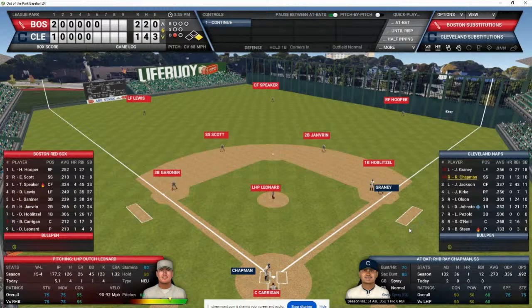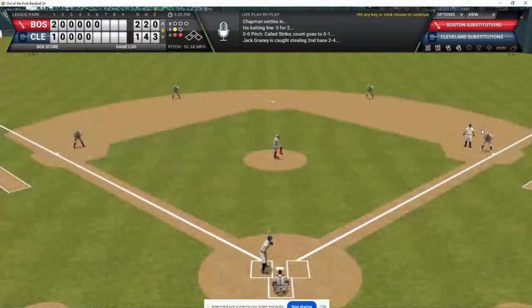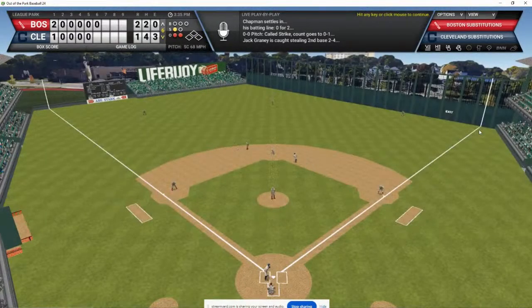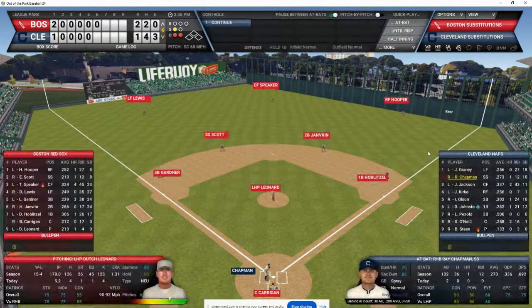Okay, here we go. Bottom of the 6th inning. Chapman, Jackson and Kirk will face Leonard now as Graney is at first base with one away. Here's the pitch. There he goes to second. He's going to be out. Graney is caught stealing, and there are now two away.